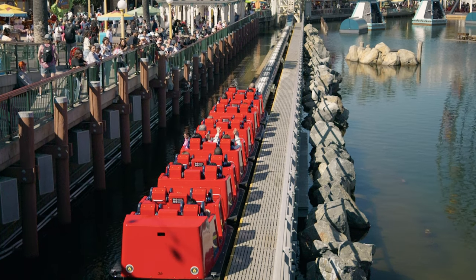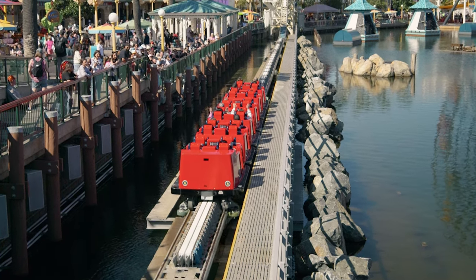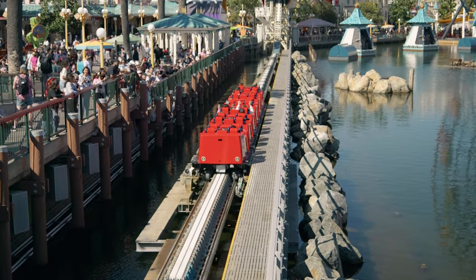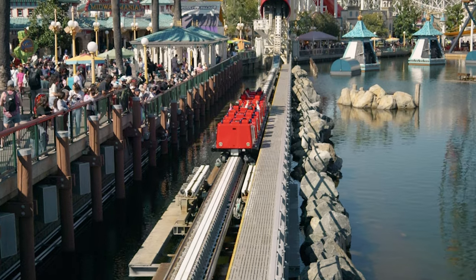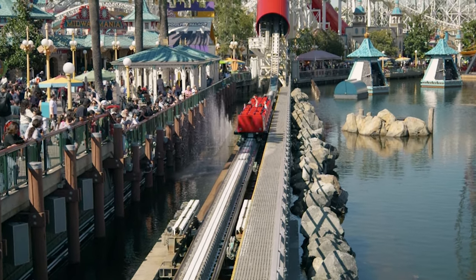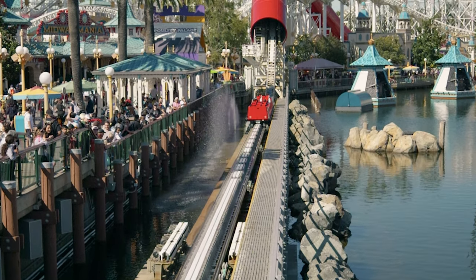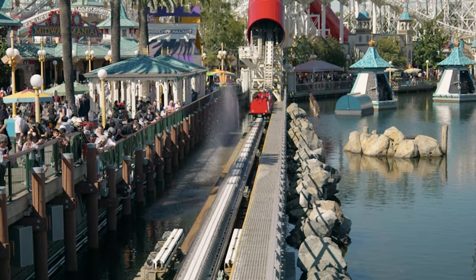Wow. And maybe this was a mistake, but we decided to ride the Incredicoaster, which is the big ride at DCA, the big Mickey head on the roller coaster around the Pixar Pier area. Maybe a mistake, because it kind of affected us a little bit. We had to kind of take a break from rides after that one.